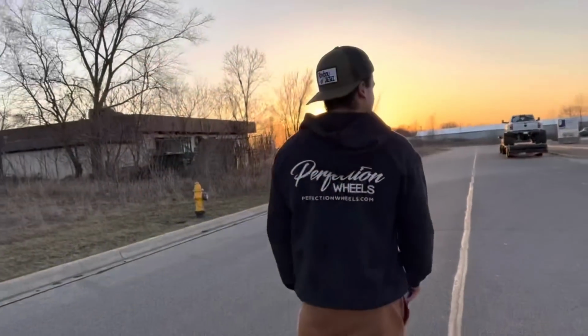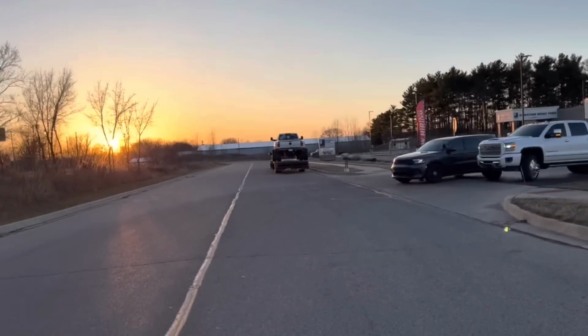Does this mean we got a police escort back to my shop? We literally had a police escort coming in here. Jesus. It was pretty dope. Now it's time that we find straps. I guess we have someone with straps, so we're good.